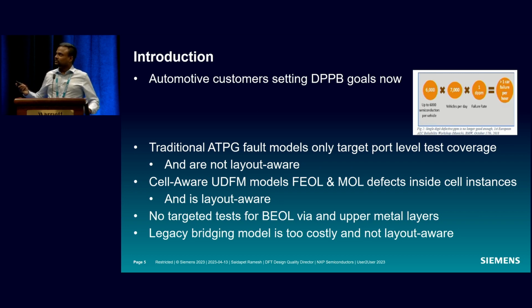With the number of semiconductors per vehicle constantly increasing, and this is 2018 data, and it's 2023 now, they are projecting that with the same old DPPM goals, they were anticipating 1 car failure per hour that they have to deal with, which is not acceptable. So that's why all our goals have shifted from DPPM to DPPB.